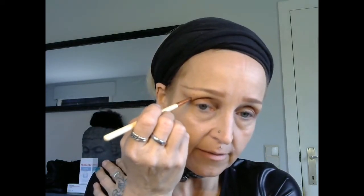Then I'm going to take a very small, thin applying brush, and I'm going to take my brown powder, and with that I am going to build like a cut crease that starts where your own crease is. I'm gonna take this up from the inner corner and go just in and below my real crease. First I'm following the curve of my eye to where the eye ends, and then I am going to build this slowly into a line that is a bit shorter than the brow, but it's almost parallel. It goes up a tiny little bit more.